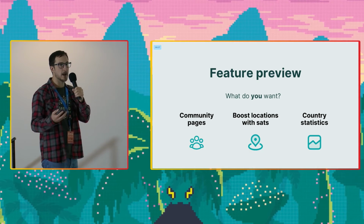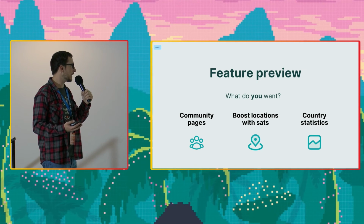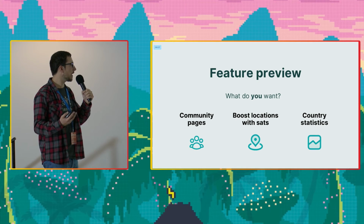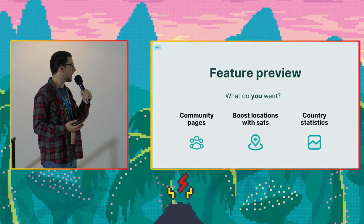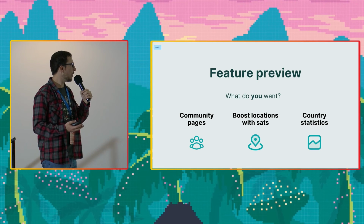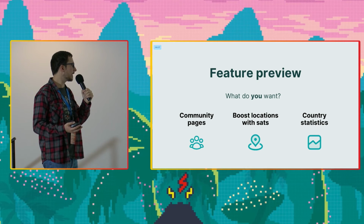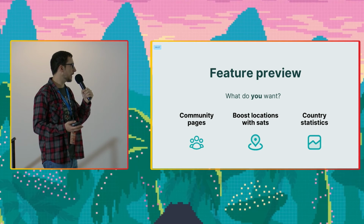Boosting locations with sats. So you could have a boost button on the locations to make them highlight or stand out from the other locations. And it would sort of act as another step of verification. If you're a merchant or if you're a customer, you can boost your location, and you know someone has spent some sats to boost this place.